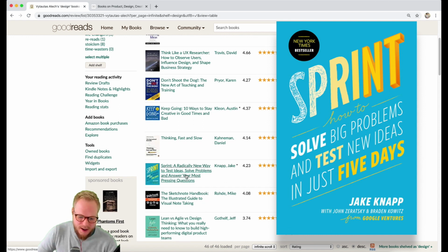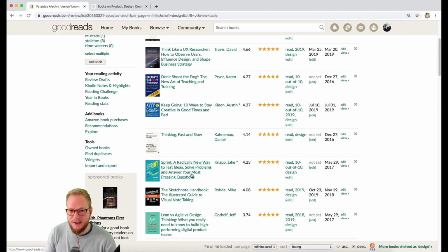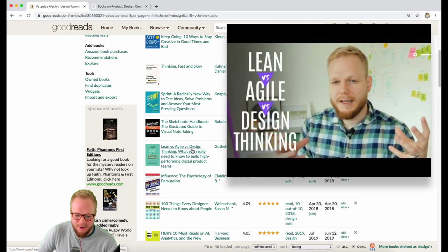Sprint, I don't need to add anything to that. It's a book about 5 days to solve big problems, and it's almost bringing the design thinking and designing for people who are not into design, so anyone can sprint. The Sketchnote Handbook is 5 stars because it's so easy and so applicable and so well illustrated. I started doing sketch notes on the side because of this book. Lean versus Agile versus Design Thinking is something I reviewed just the other day in one of the videos. You can find the link down below.